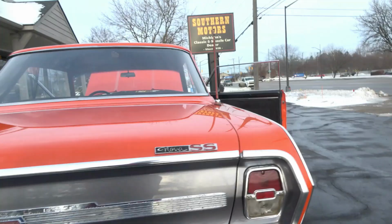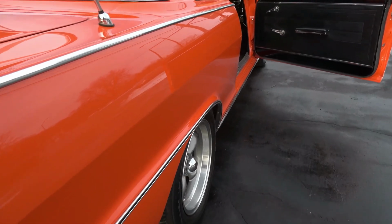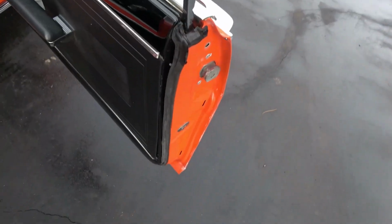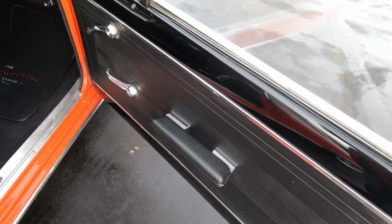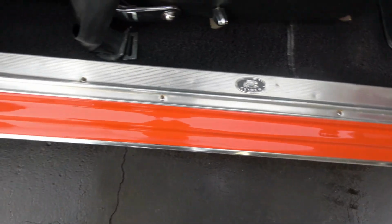As always, I post the pictures of the bottom on the web. Yeah, that's just a little wax, guys. That'll come off of there. Fun car, man. Fun car to go out and bang the gears in.